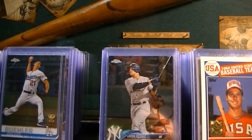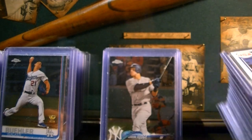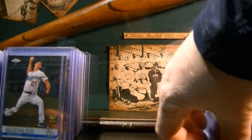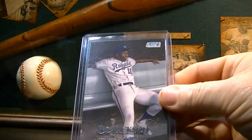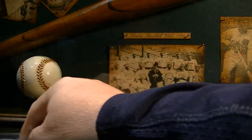So let's check out what I got for the money. I mean, ton of cards to go through. I'm going to go through them kind of quick, so this video isn't like an hour long or something. So, about all these cards that are top loaded from one seller, this is a Bo Jackson.